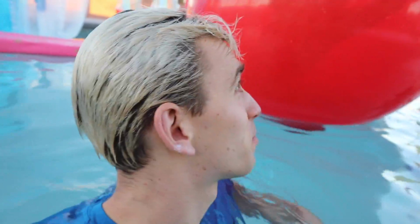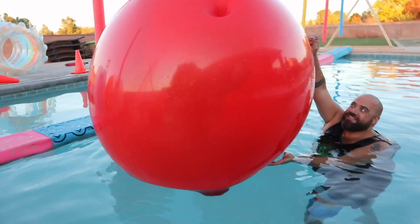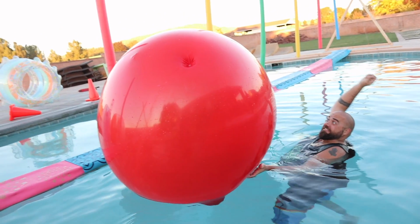Okay, Sharers, Cart has been in this balloon long enough. Cart, you ready to pop this thing? Yeah, let's pop this thing. Let's get me out. Okay. Cart, you ready to pop this thing? I think so. Let's do it. Here we go. Three, two, one, go.